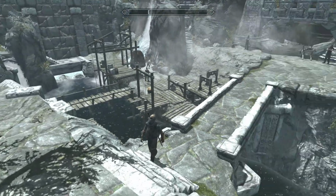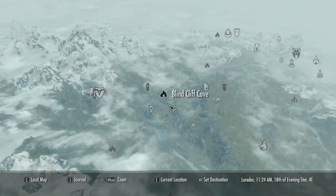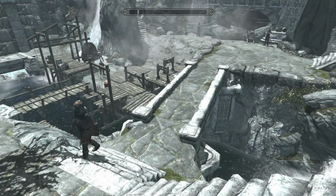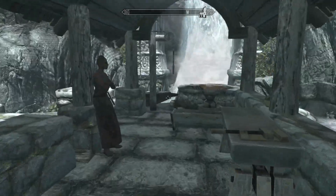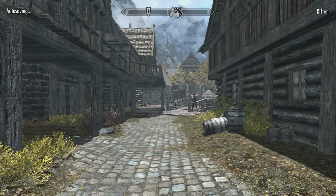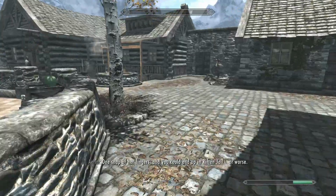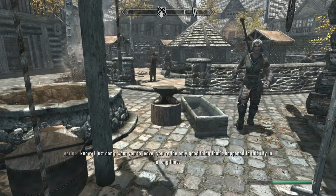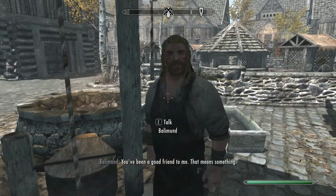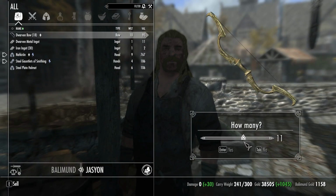Okay, so once you've sold to that one or whichever blacksmith you are, just keep on traveling to all the cities until you've gotten rid of most of them, or enough at one stage so you can just sell them off every now and then. Okay, so I'll be heading to Riften first, and then Whiterun. And I'll fast forward the rest of this.